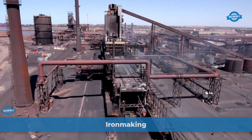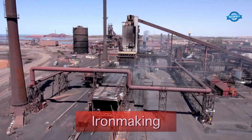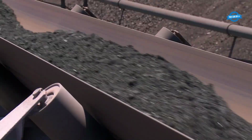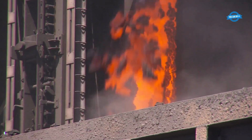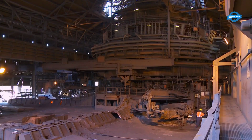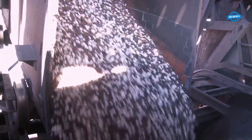The manufacturing process at Arium's Whyalla Steelworks begins in the ironmaking department, which includes the coke ovens, blast furnace, and power and services sections. Approximately 1 million tons of coal per year are brought in to be converted into coke, which serves as the primary fuel source for the blast furnace. Inside the furnace, superheated air, coke, iron ore, in the form of lump and pellets, and various fluxes are combined to produce molten iron.